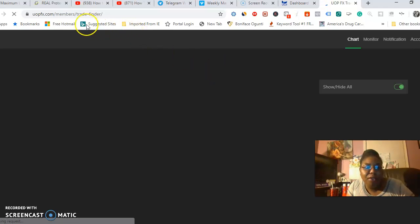Well, if you could see at the very top, it says Forex, a UOP Forex member, traderfinder.com. There may be a whole lot of reasons why this is not loading. It could be because I'm doing the screen share, and I actually got out of my account, and you guys, I don't even know how to say it.